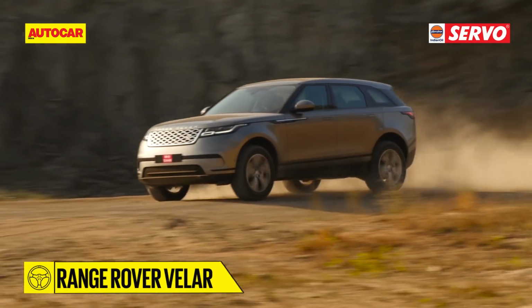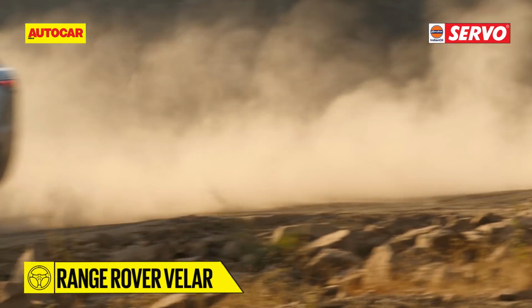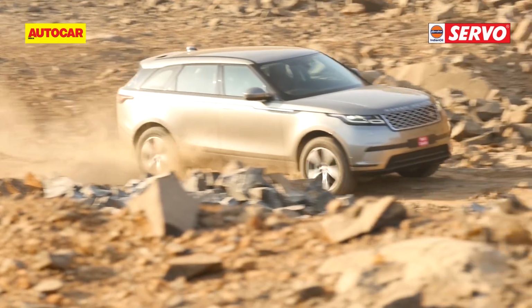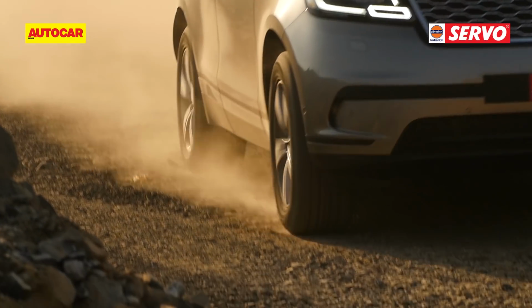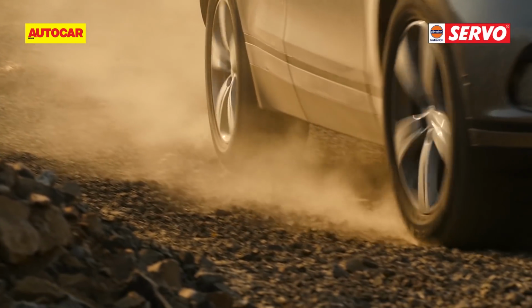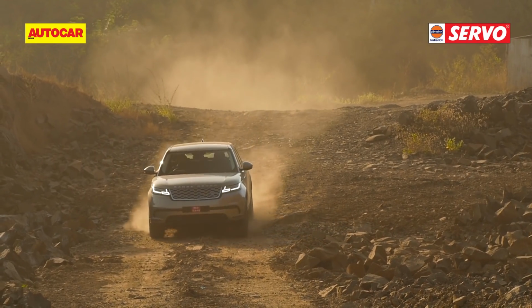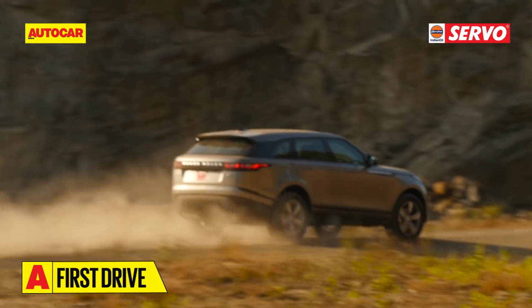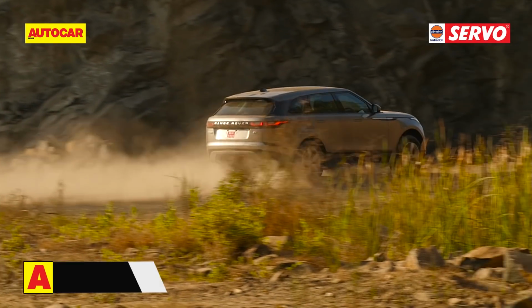Road biased it may be, but it still feels at home in the rough. And there is the terrain response that adjusts the electronics and hardware for off-road scenarios. The chunky tires also feel good on the rough. However, the auto-adjustable terrain response is only available on the higher variant. Still, the Velar is capable enough even without it.